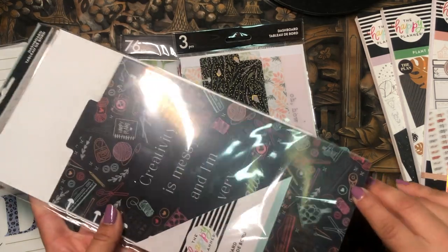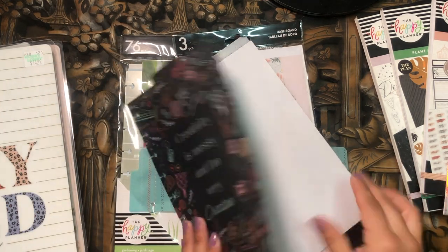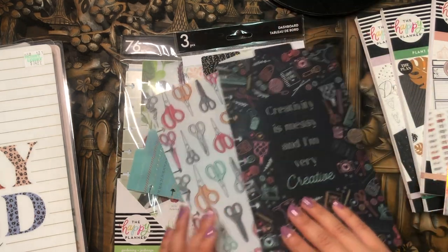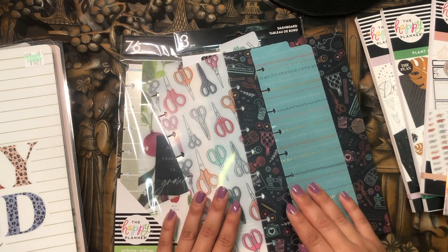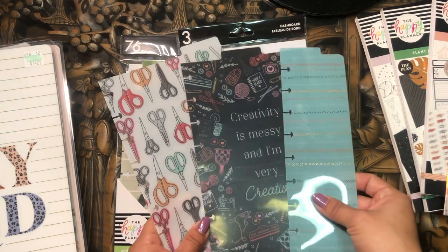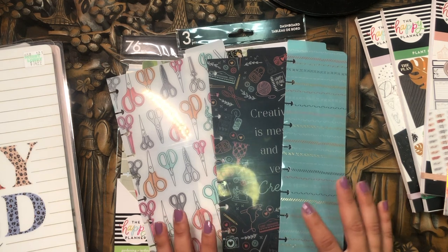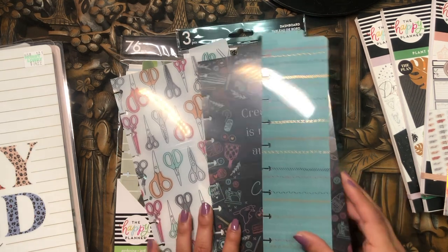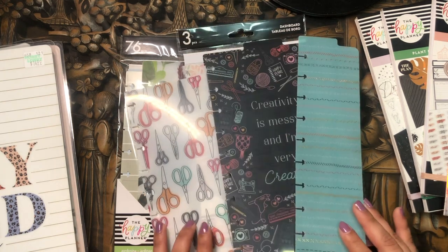I never had seen it in store, and then my Joann's had one of these left and I was so shocked. So I'm trying to be really careful handling everything because I just painted my nails and they're still drying. But this dashboard pack came with three dashboards. I love dashboards so much because I Franken-plan. My planner combines so many different planners into it, and so I really like the bookmarks and the separation that dashboards allow me to achieve in my Franken-planner, and they're just always so adorable and cute.